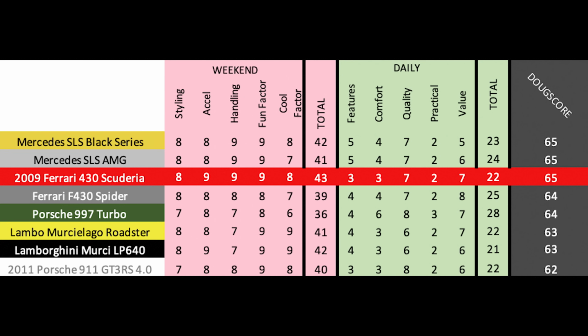And the Doug score is here, 65 out of 100, which places the 430 Scuderia here against rivals, pretty much right where you'd probably expect. This is a truly special car, and I love driving it. It's fun, it's fast, it looks great, it makes the right sounds, and it's far more rare and interesting than a standard F430. I still think the 430 Scuderia is undervalued, and it's a blast to drive, as long as you're looking for a focused sports car, and definitely not a luxury car.